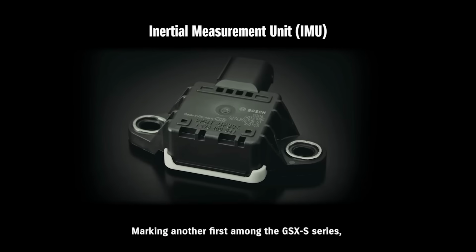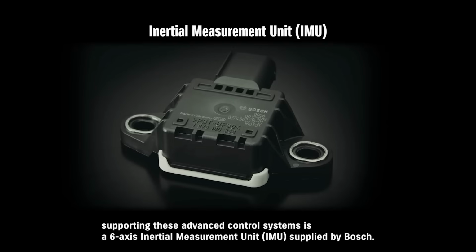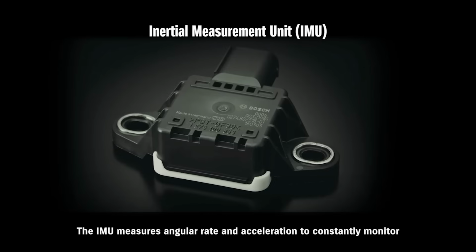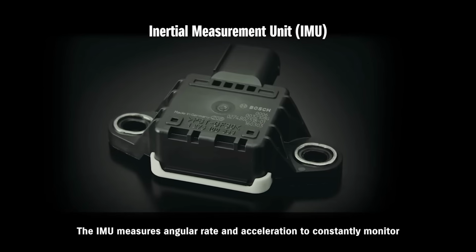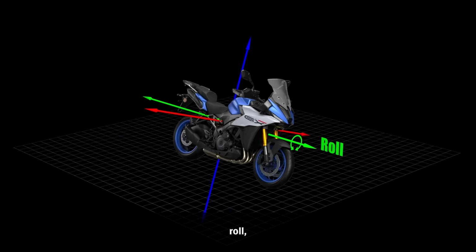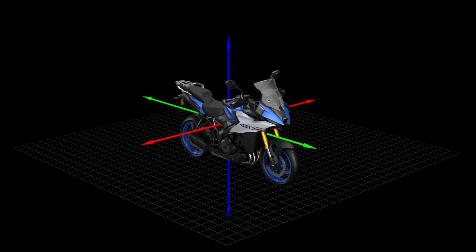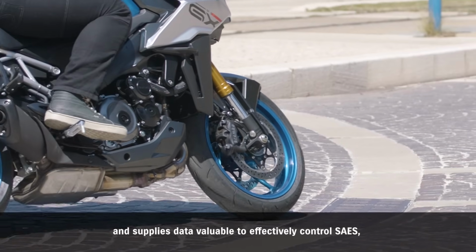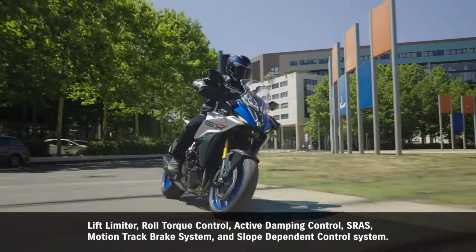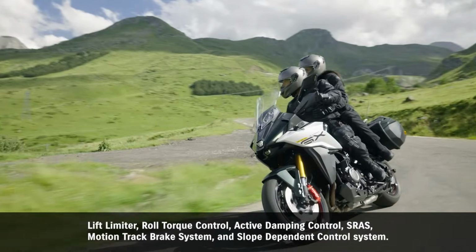Marking another first among the GSX-S series, supporting these advanced control systems is a 6-axis inertial measurement unit, IMU, supplied by Bosch. The IMU measures angular rate and acceleration to constantly monitor pitch, roll, and yaw movement, and supplies data valuable to effectively control SAES, lift limiter, roll torque control, active damping control, S.I.R.S, motion track brake system, and slope-dependent control system.